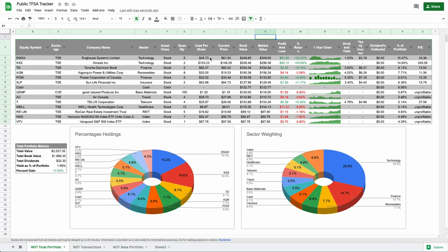Now let's jump over to my spreadsheet and just look at a few metrics that are being displayed there, and I'll talk over a bit more about the portfolio, how its performance is, and what I plan to do this coming week. So we're back here on the public TFSA portfolio tracker. And last time I did mention that I had a few stocks in this portfolio before it actually began, and 2 of these stocks were Enghouse and Kinaxis.